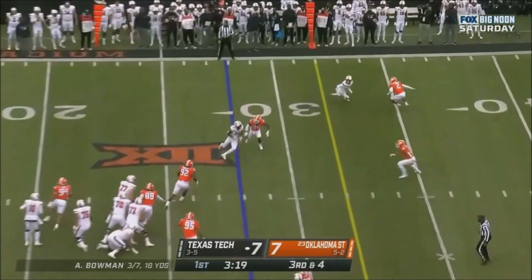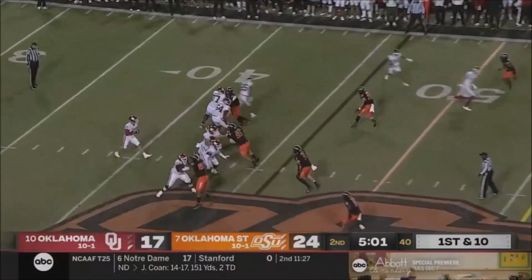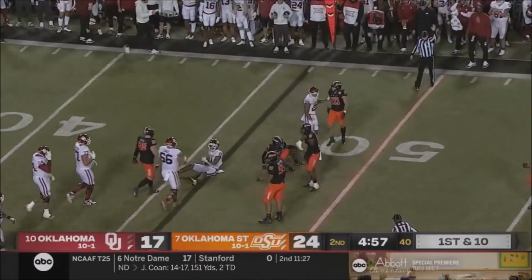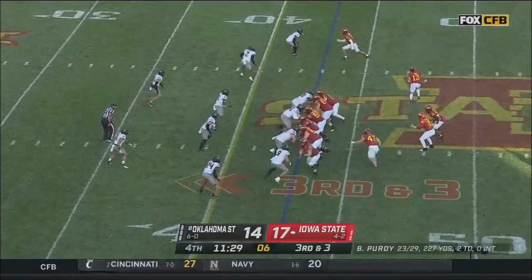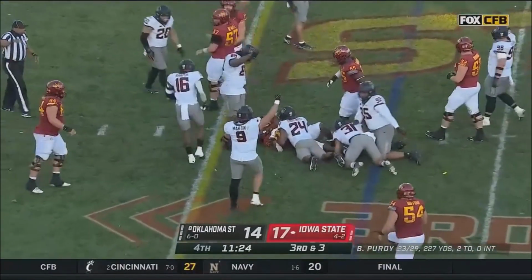Bowman's first throw of the drive is stopped short. Jalen, short throw. Hazelwood wrestle down. Hutchinson back on the field. Top target for the Cyclones. Instead, to the ground on 3rd and 3. Get him.